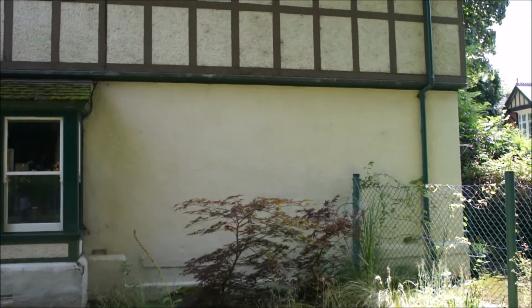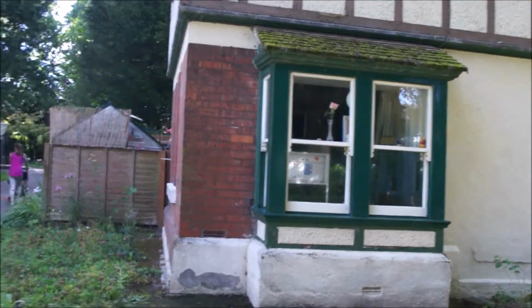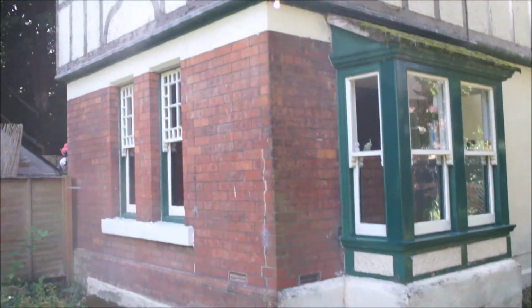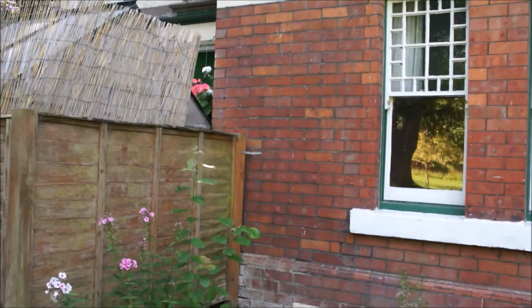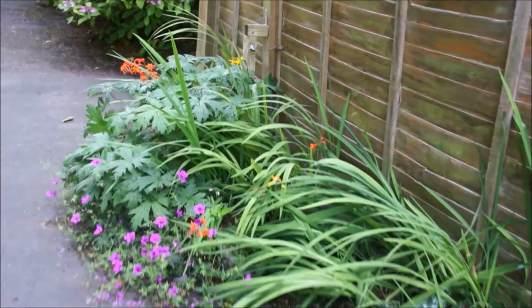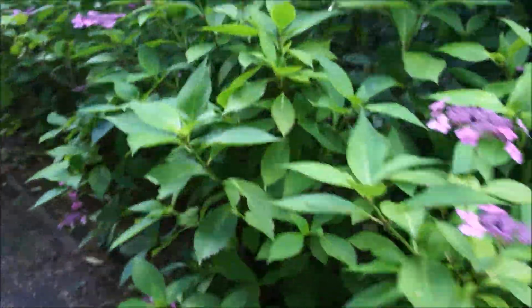This is the little caretaker cottage that years ago used to be used by the council for the person that looked after the park. I don't know if it's still used for that these days. I don't know. These are some of the plants.